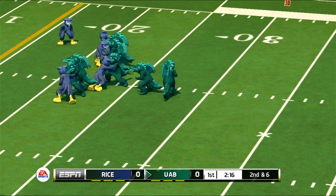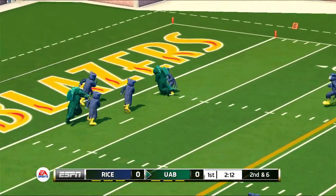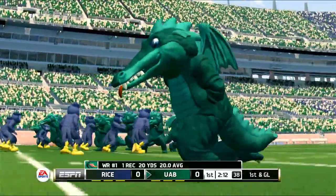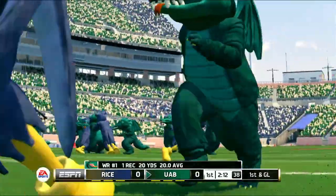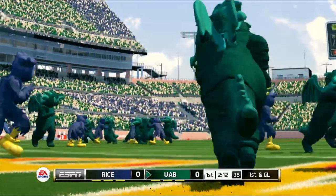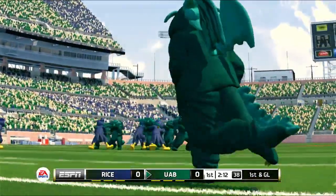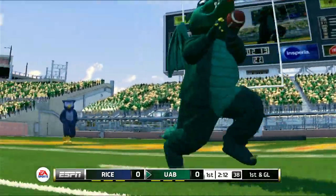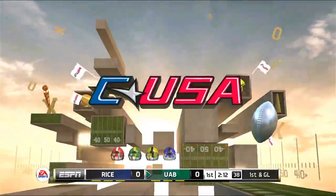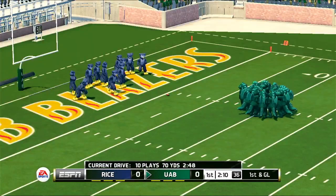Green 19. Nice play fake. Fires out to his receiver. Huge play, and it's going to be first and goal. I credit the quarterback on that pass. He made a great read and delivered a very nice pass for the first down. This is the 11th play of this drive.